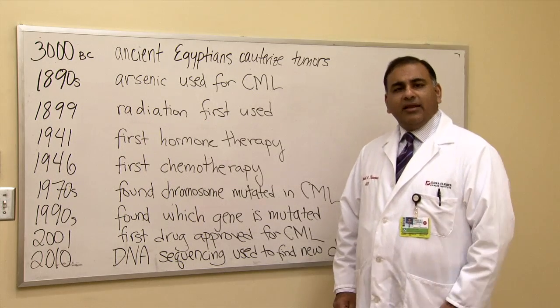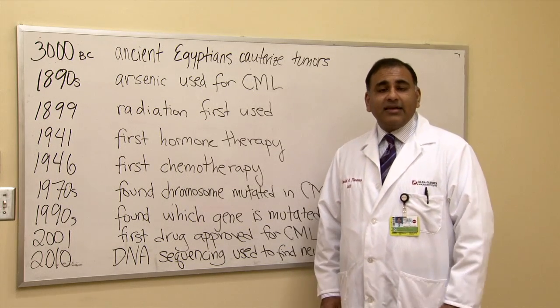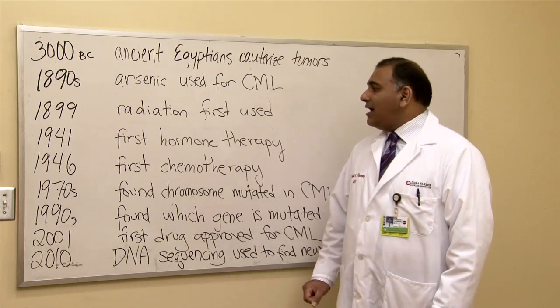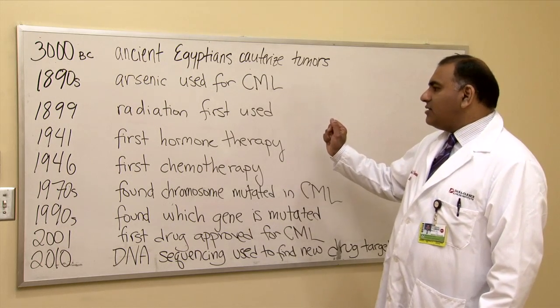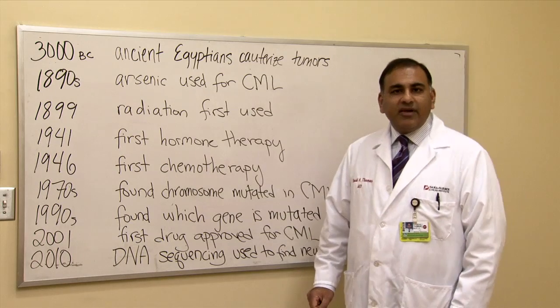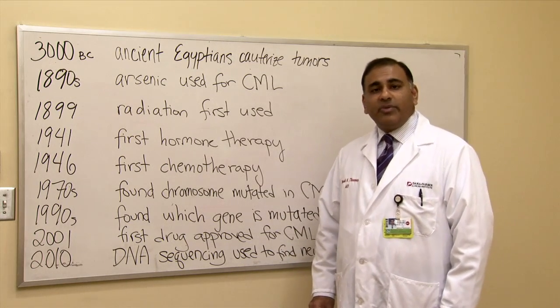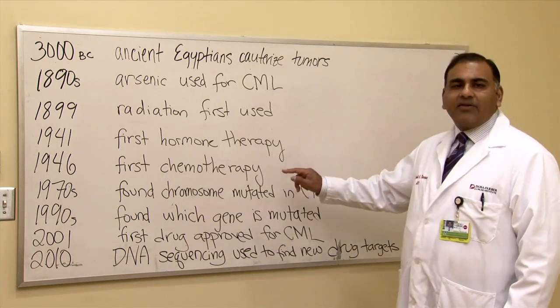Around that same time, in the late 1800s also, we found out that you could use x-rays or radiation to also treat cancer. And it wasn't until the mid-1900s that we started to refine our treatments of cancer using hormonal therapy, as well as less toxic chemotherapies.